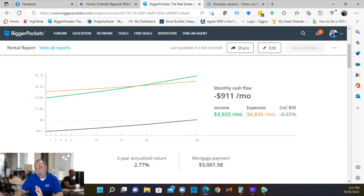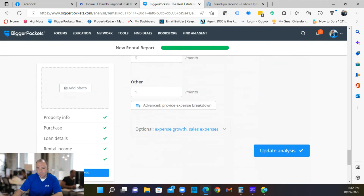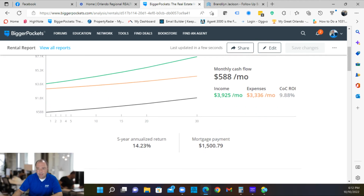So let's see approximately how far over this property is listed. It's listed at $550. We're going to change the sale price. Let's try $275. Let's see what happens. All right, $275, congratulations. You're making a cash-on-cash ROI of 9.8%. We all know for investors, what we're aiming for is typically 7 to 10% cash-on-cash ROI.